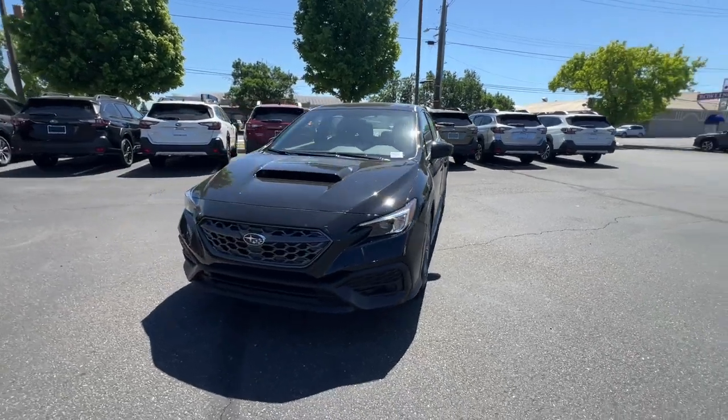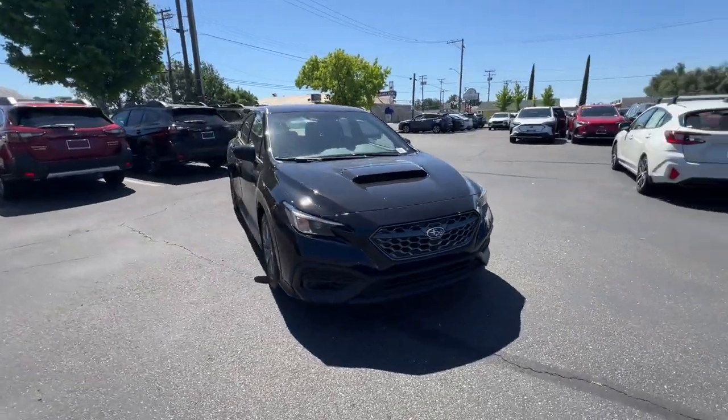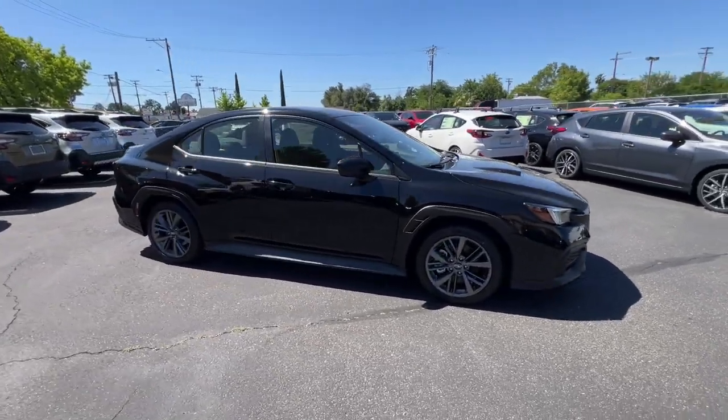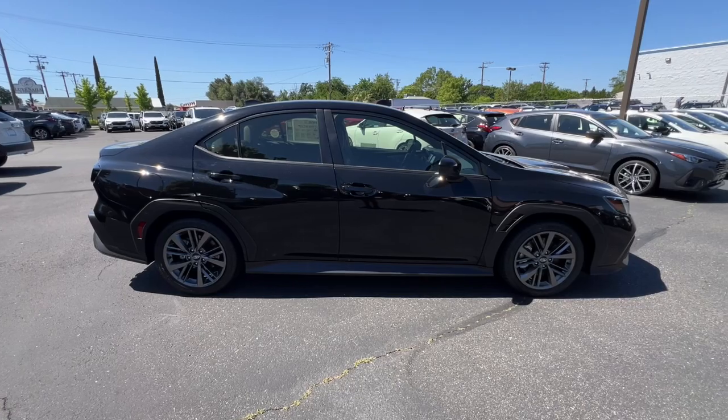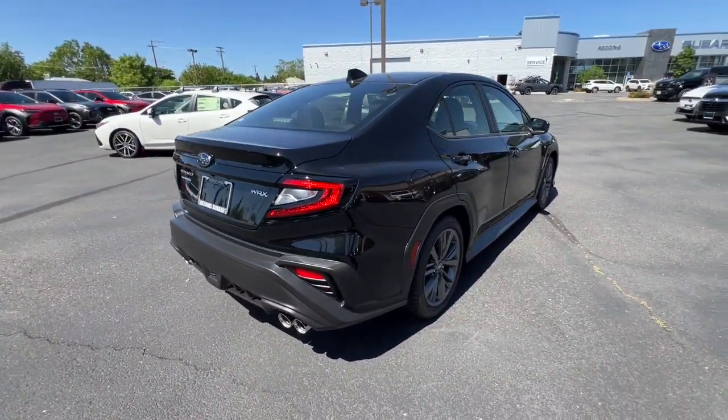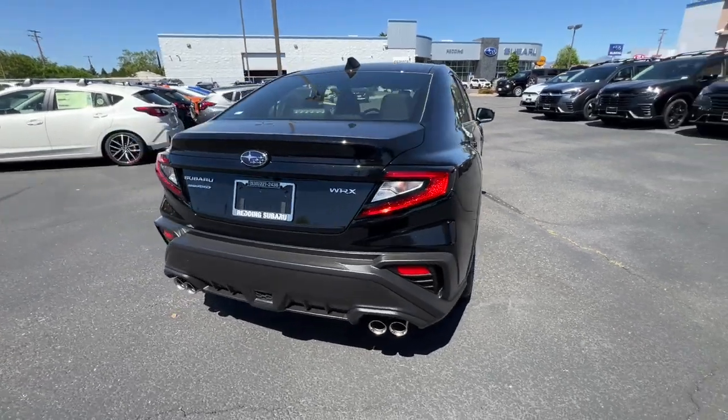Take a moment to check out the 2024 Subaru WRX. The scenic route is a lot more exciting in this WRX. Rally car athleticism, all-wheel drive, and touchscreen infotainment make this edgy compact sports sedan your go-to for performance thrills.